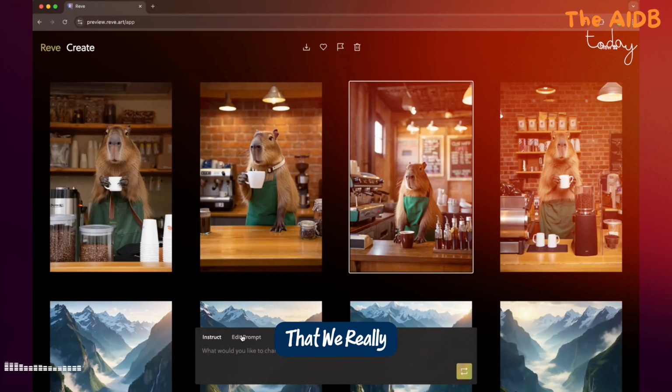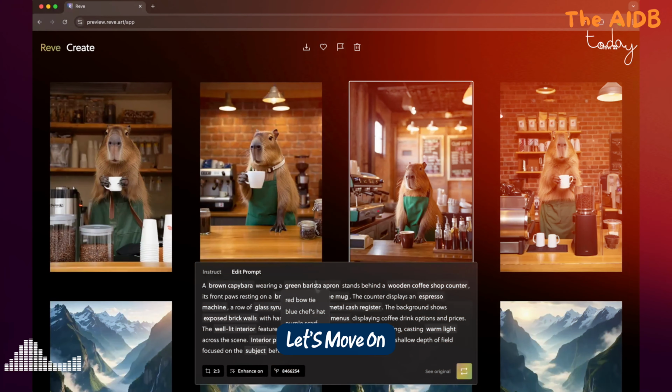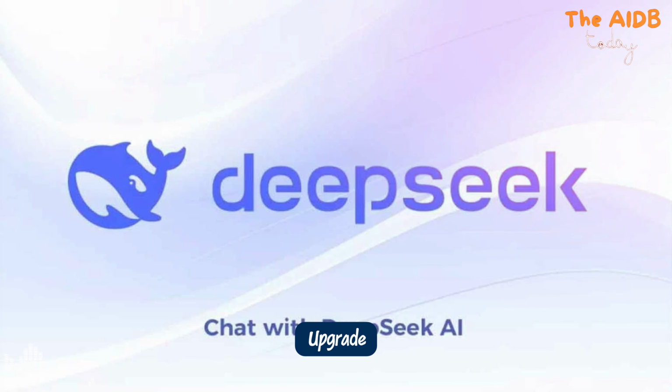And a reminder that we really don't know what's coming next. Yeah, anything can happen. Okay, let's move on to the second big story from the newsletter. DeepSeek's V3 upgrade. This one seems a little more under the radar. Yeah, it hasn't been as splashy as the Reve launch. But it could be just as important.